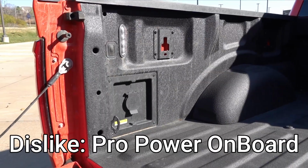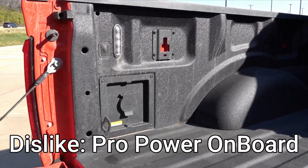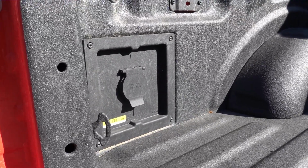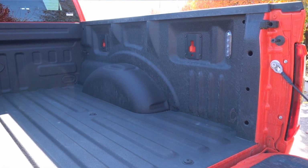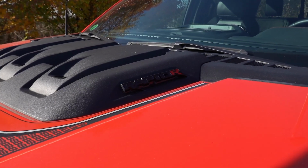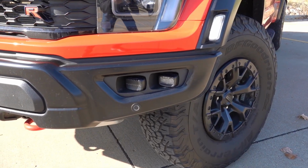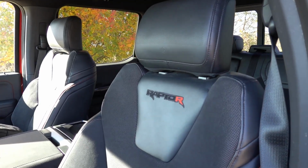Now, my first dislike with the Raptor R actually has to do with the fact you cannot option the Pro Power On-Board in addition to the standard power outlet setup here on this particular truck. Now, it might have something to do with the Supercharged V8 not being able to output enough electricity via the alternator or something else with the electronics of the truck, but that is something you cannot option, so you do not get access to the more powerful 2.0 kilowatt inverter system. You only have the standard 400 watt system for the interior cabin as well as the outlet inside of the bed.